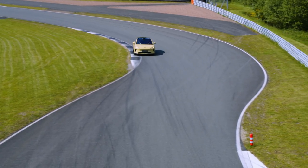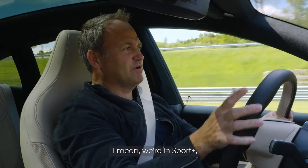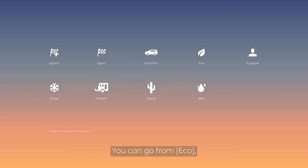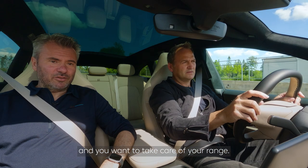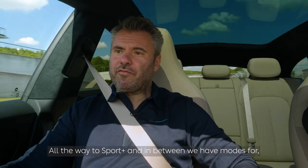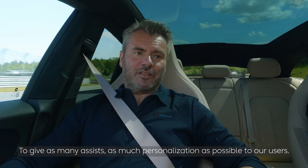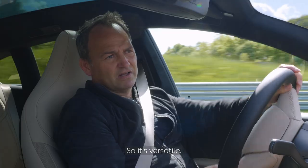Fantastic. I mean, we're in Sport Plus, which is the most aggressive performance mode, but there's 9 modes, is that right, in total? Yeah, so you can vary it. You can go from Eco Plus, which of course is useful when you are low on distance and you want to take care of your range, all the way to Sport Plus, and in between we have modes for special events like sand, snow, mud, to give as much assist, as much personalization as possible to our users. So it's versatile. Yeah, it is.